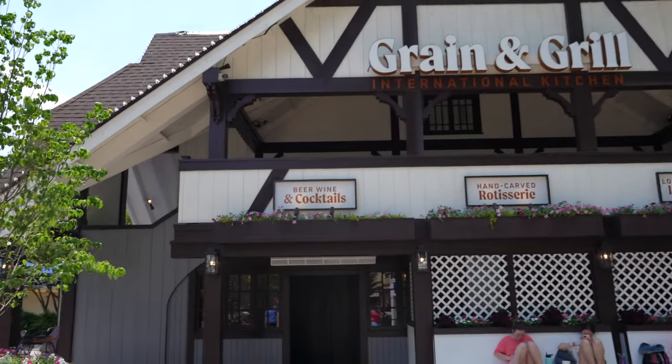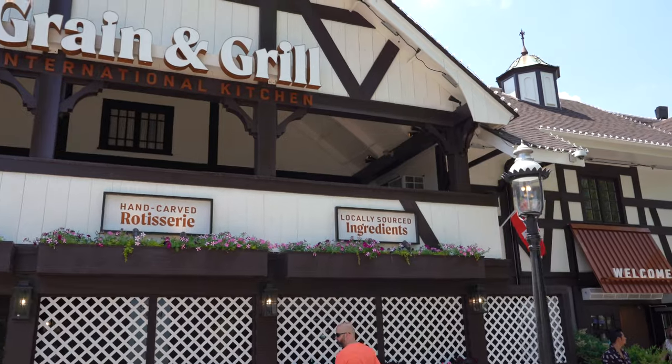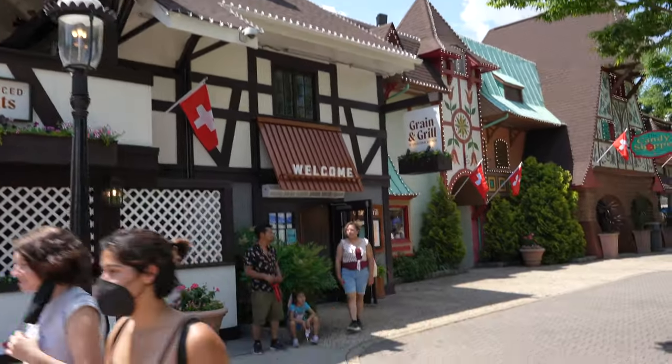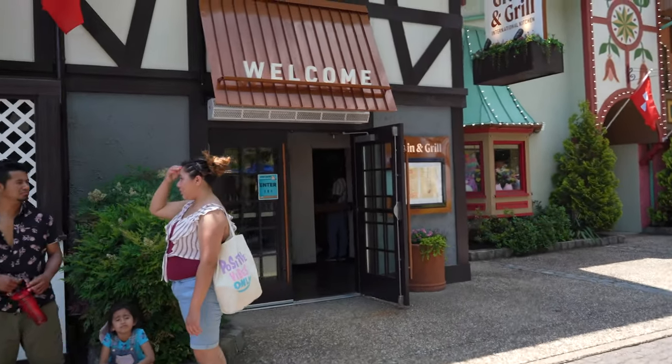And here we are, the new restaurant, Grain and Grill. It says beer and wine, cocktails, hand-carved rotisseries, and locally sourced ingredients. Welcome. Let's go inside and see how the food is.